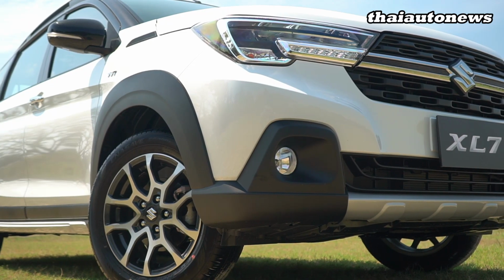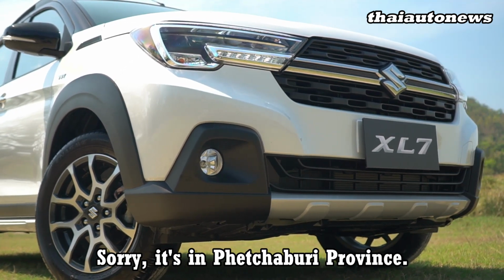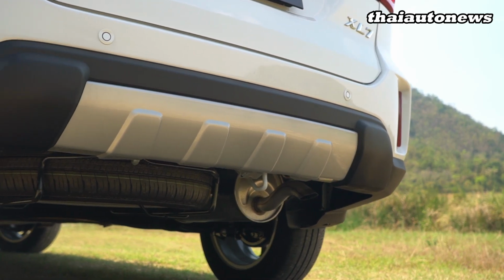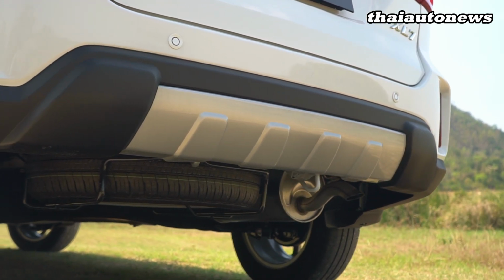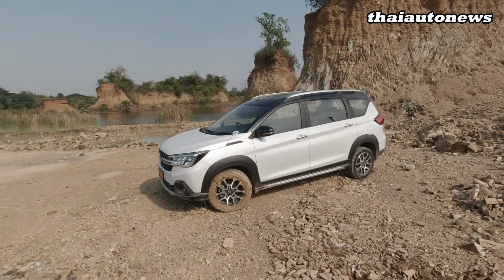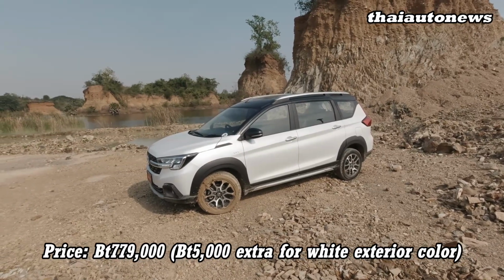I'm at the Prida Lake in Phetchaburi province, and there's a marble mine in this area. So we're gonna go on top of some rocks, some water, some mud to check out whether this front-wheel drive mini MPV can actually do some off-roading or not.